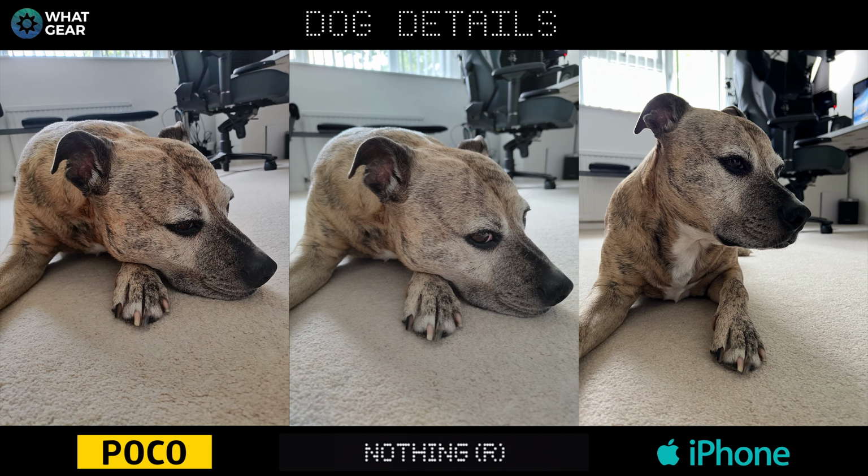Okay, picture number 3. So here's a shot of the dog, and I couldn't get it to stay still for long enough to take exactly the same picture 3 times. So apologies for that. I did try my best. And I have to say, when it comes to colors, the iPhone seems to take the win here.